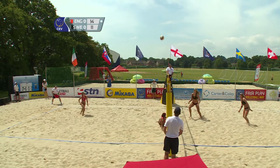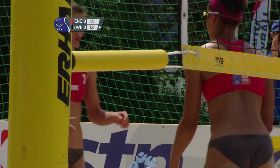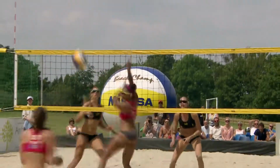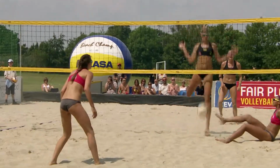Good touch, but that had to come over. It caught Savannah Leaf in the block, so as soon as she then played it again off of Dampney, she needed to get it over the net. The block counts as a touch on the beach, and that's why Zara Dampney didn't go after it.